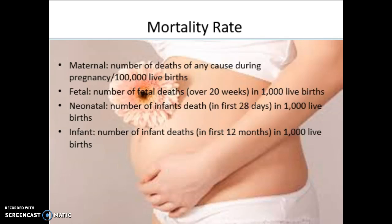The neonatal mortality rate is the number of infant deaths occurring in the first 28 days of life per 1,000 live births. The United States now ranks 41st in the world in terms of neonatal mortality, which is the death rate of infants less than 1 month old. The neonatal mortality rate is 4.5 per 1,000 live births. The goal of Healthy People 2020 is to reduce it to 4.1. Infant mortality rate is the number of deaths occurring in the first 12 months of life in 1,000 live births.